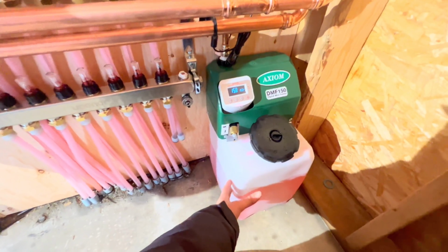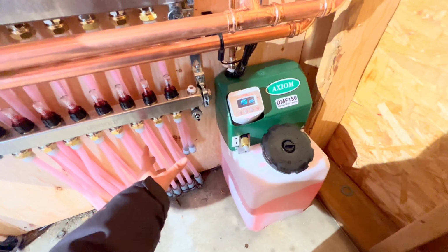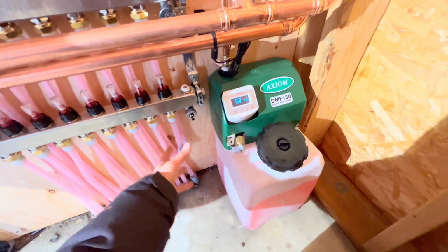This guy is the glycol feeder. It pumps glycol back into the system if it needs more glycol in the system, especially if air is purging out of the system. Glycol needs to fill it back up.